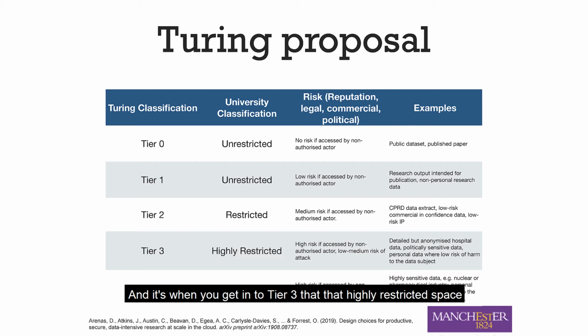And it's when you get to tier three, that highly restricted space, where I think we're able to make the distinction between data that is secure because it is, say, special category data but not necessarily at high risk of attack, versus data that is at high risk of attack. Examples I've given are anonymized data, politically sensitive data, personal data where there's a low risk of harm. A lot of universities also work with commercial entities like Rolls-Royce, who clearly want to keep their IP very well protected, so we need to respect that. And things like refugee data.